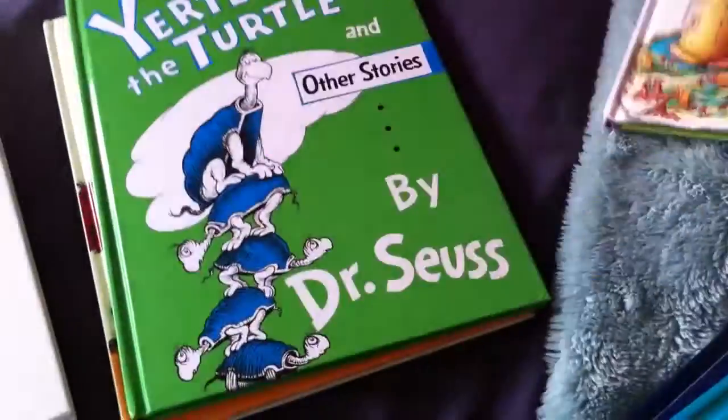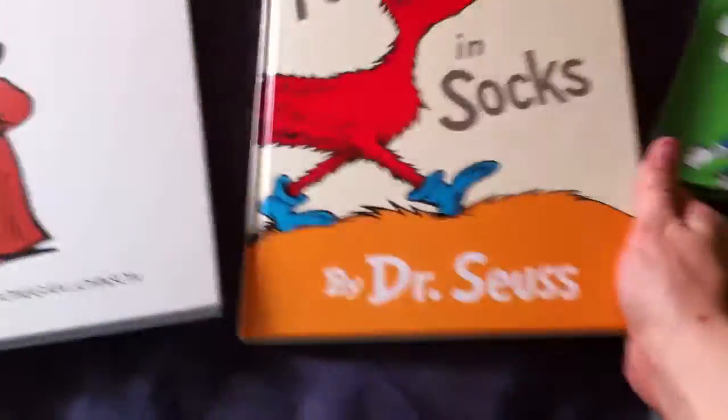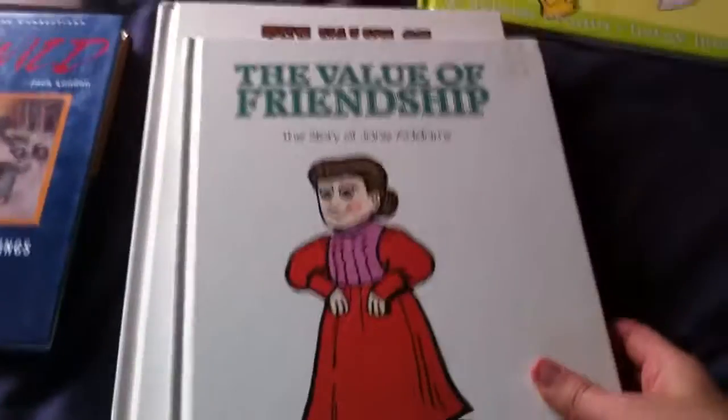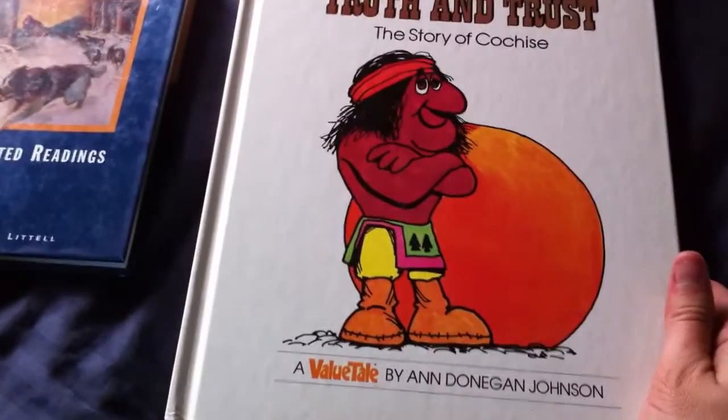Who lived in castles? History. Yertle the Turtle and Other Stories by Dr. Seuss. Fox and Socks by Dr. Seuss. Might have jackets for those. I'm not sure. The Value of Friendship. I love value tales. The Value of Trust. Truth and Trust.